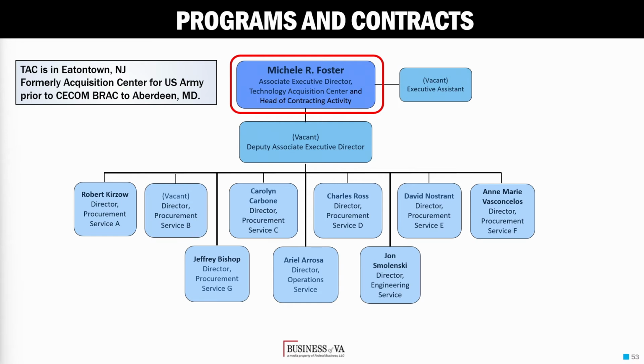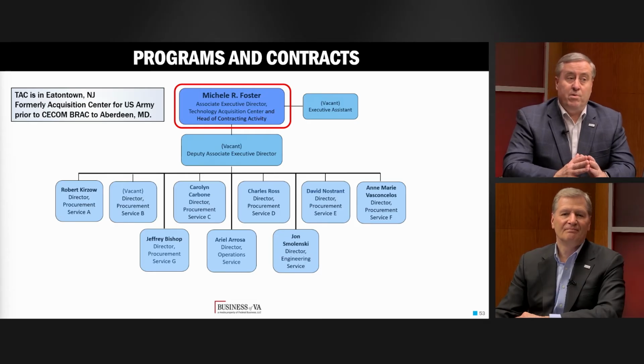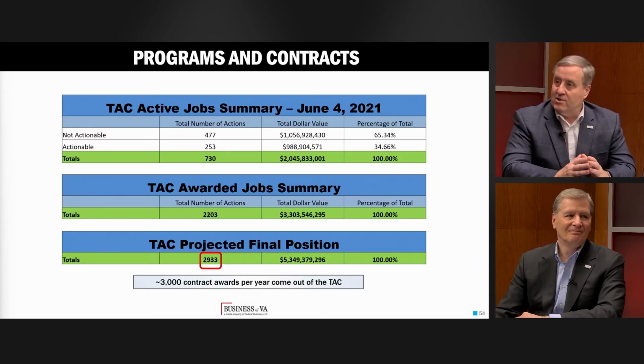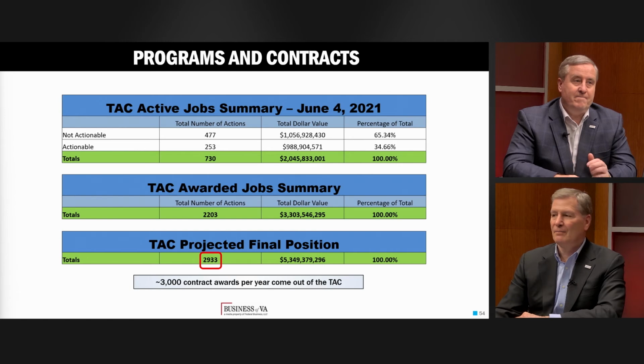Also, a footnote here is the TAC just released that it will conduct its annual planning brief to industry, APBI, on June 8th. We certainly are going to be a part of that at Federal Business, so stay tuned for a future announcement around that. And Bill, I know you're going to take us a little deeper in programs and contracts. Sure. Thank you very much.